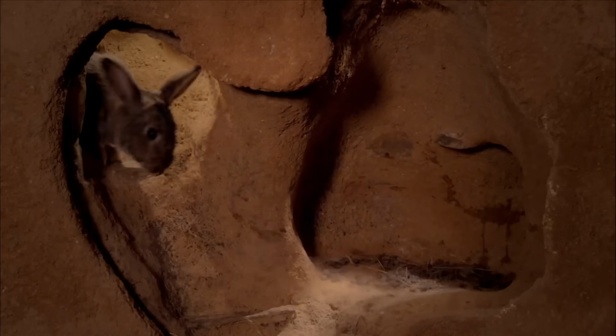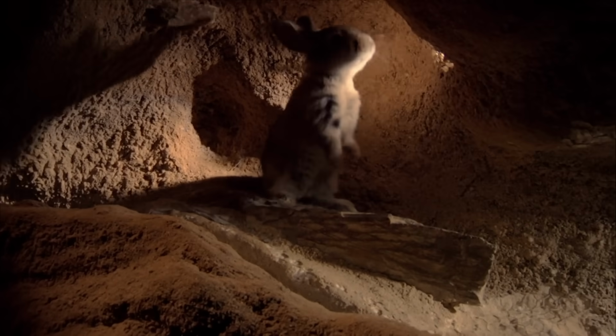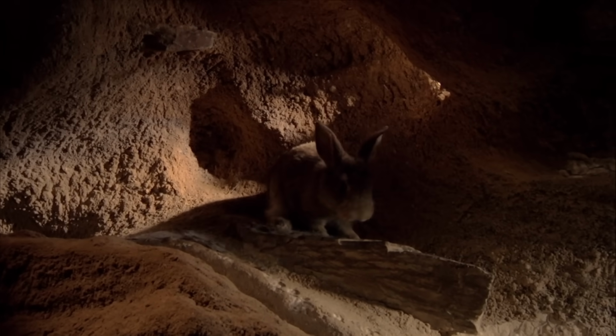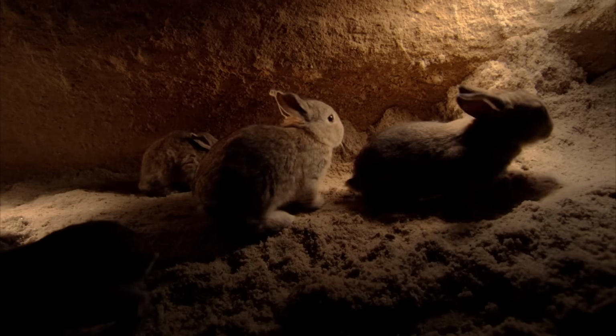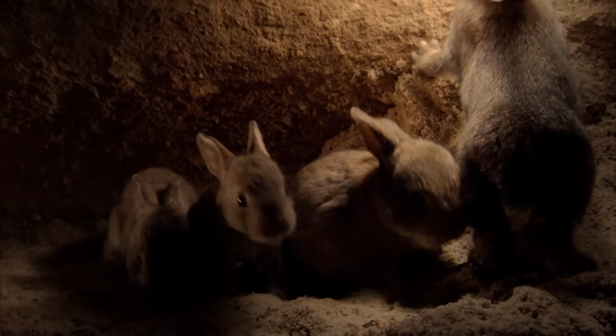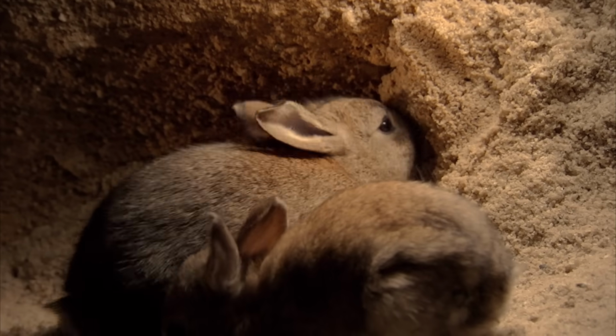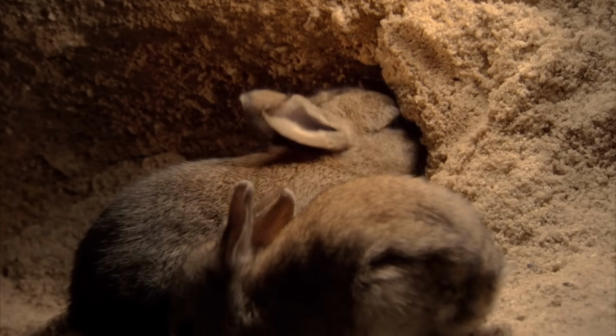Navigating around this maze is an impressive feat for an adult rabbit. But for a tiny kid, a warren can be up to 4,000 times its size. Pipkins' litter are 18 days old, and they're now ready to test the limits of the burrow. They've left their chamber, and they venture out into the adjoining tunnels.